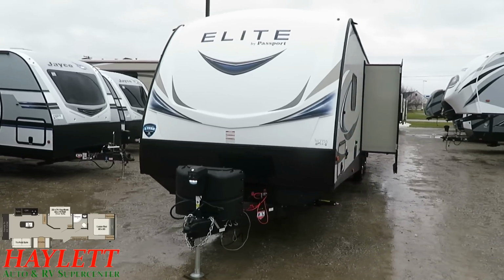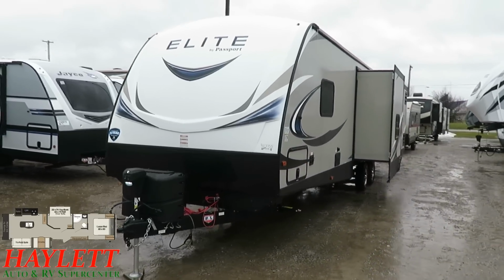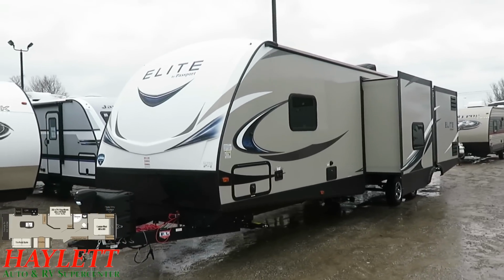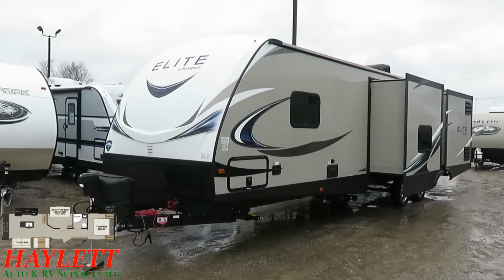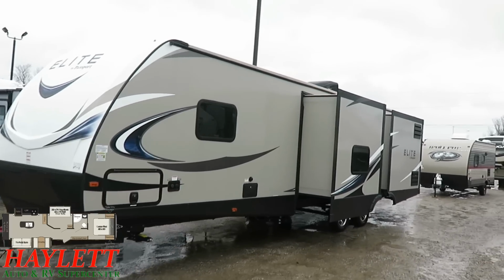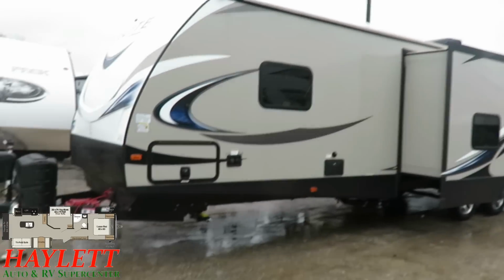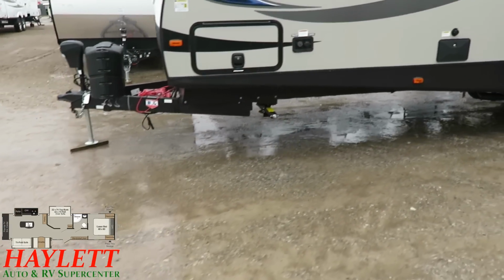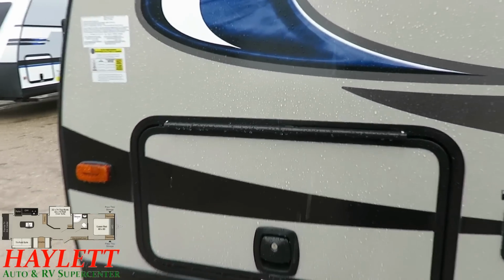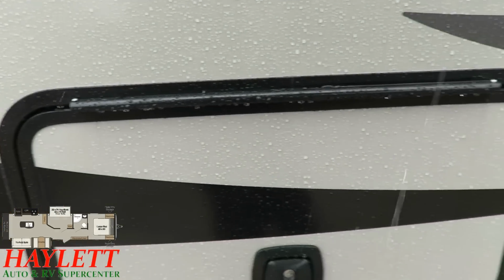This whole thing rides on a different frame. This is on an HSLA frame, high strength, low alloy, basically a Z chassis made in an aircraft fashion. It's lighter but stronger. Underbelly is enclosed. Underbelly is forced air heated. We do have solar quick connect up front, right next to that tongue actually. You may notice too that all of your baggage door compartments have a sealed hinge on them.